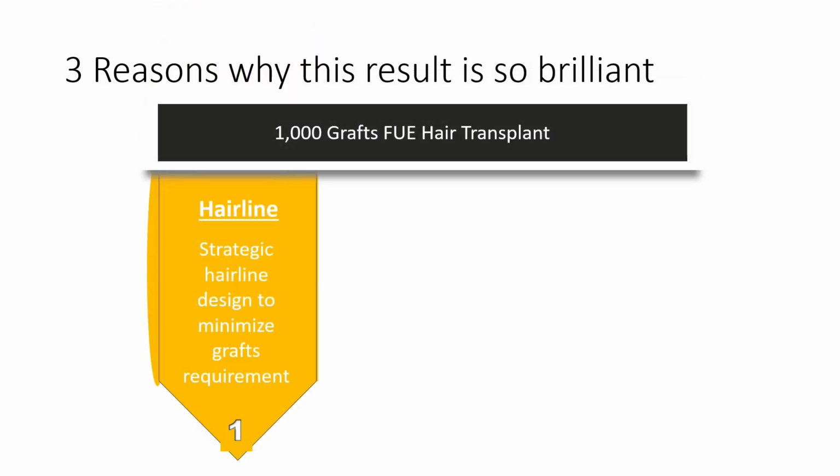Look at that! That's insane! What a transformation! All this with only 1,000 grafts. I mean, this literally takes 10 years off his face. Let's see why this procedure is so brilliant. First, the doctor did the right thing by not going too aggressive with his hairline. This patient has tons of donor.